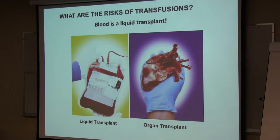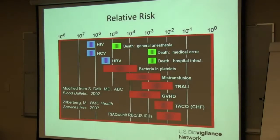So the risks again are that it's a foreign thing, and it's really a liquid transplant in that you have the foreign antigens, and you can have some of the similar effects such as graft versus host disease. It might not happen after the first transfusion. You might have to have another transfusion to have the effect of it, but it's going to last throughout your life, and you can have severe consequences that could be immediate or delayed.